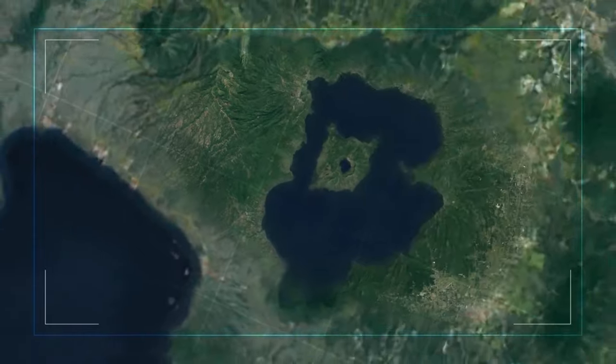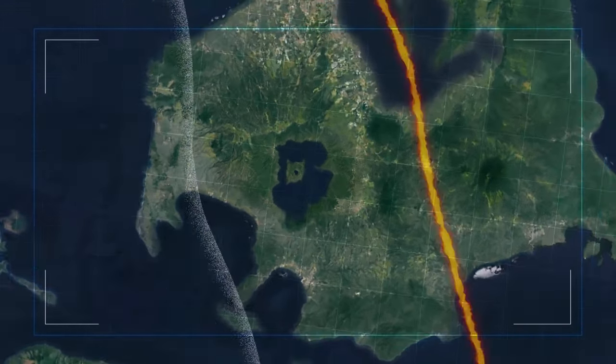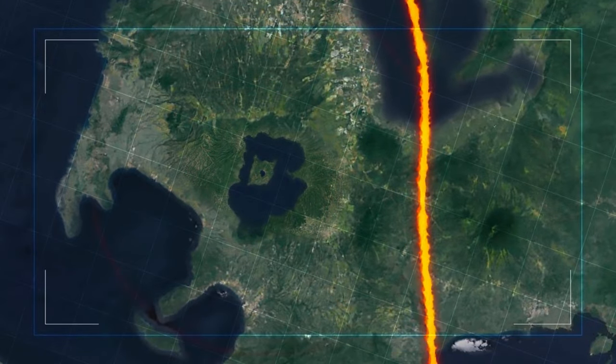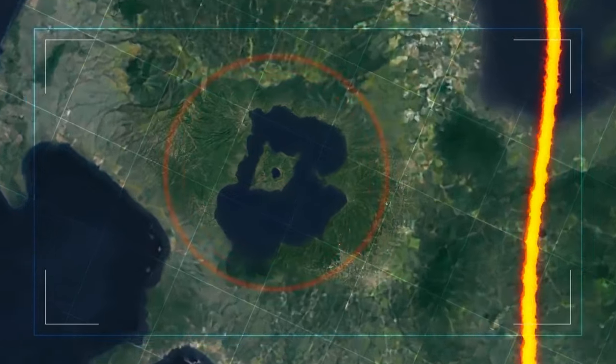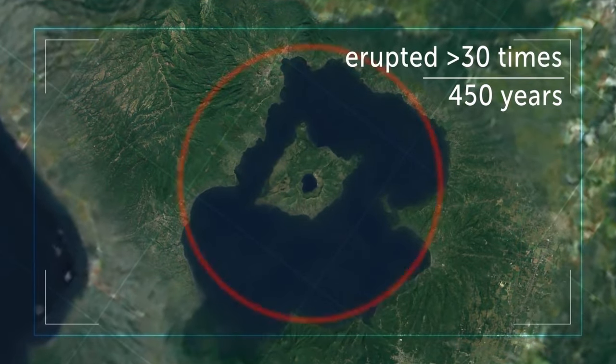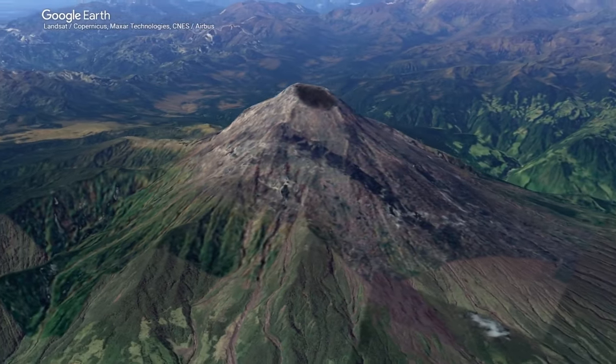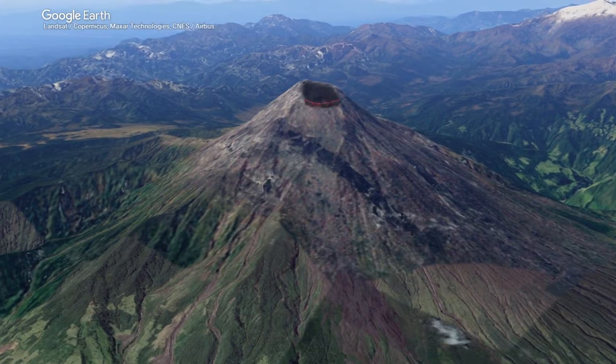The chance of volcanic tsunamis was also high. Those are usually caused by tectonic movements that occur because of volcanic activity. Taal has erupted more than 30 times in the last 450 years. This volcano in Ecuador last erupted in 2016. Scientists think it might be showing some early warning.